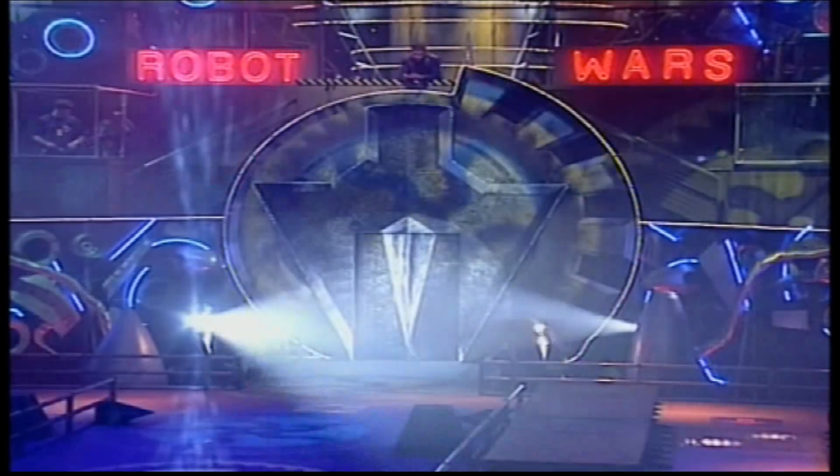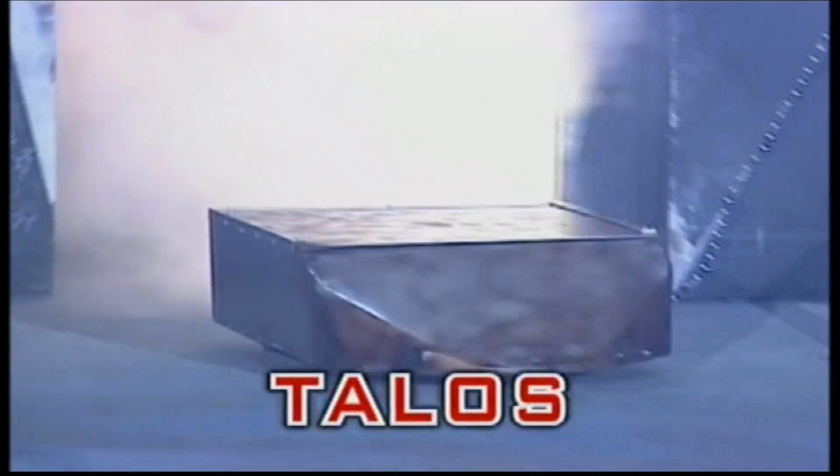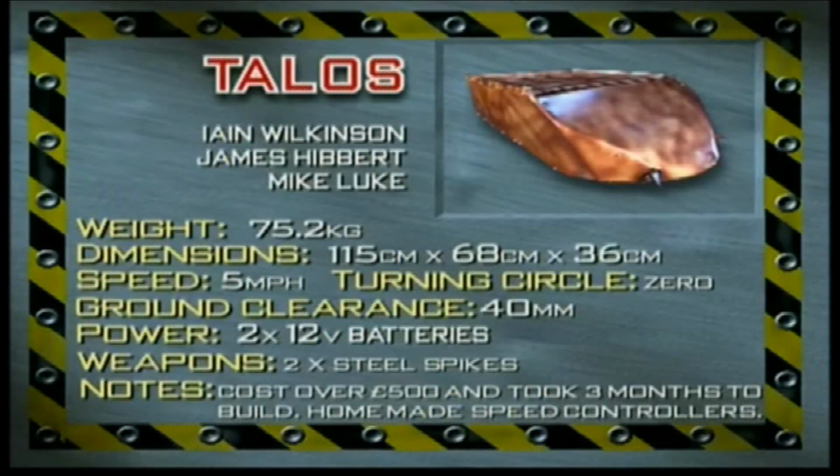First, from Oldham, Talos. With 2 spikes to rake as it spins on a 1-metre circle in 4-wheel drive, though it can turn sheerer than that in 2-wheel configuration. Wheelchair motors with a mechanical brake costing £30 out of the total 500. It took 3 months to build.